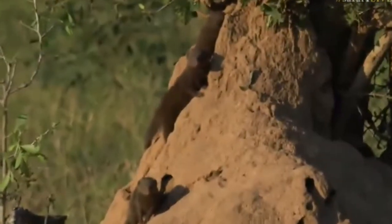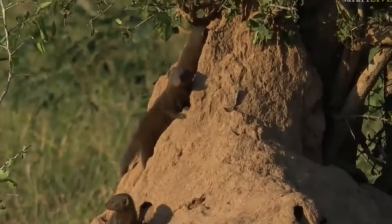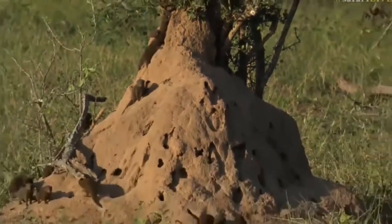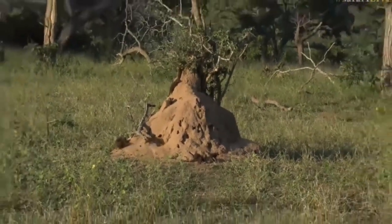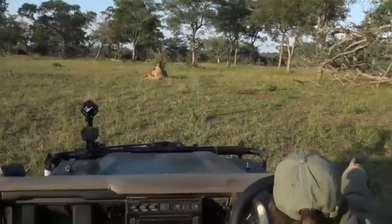And I can still hear our ground hornbill. Sorry to distract you. Can we just come out from the dwarf mongoose for a second? They'll still be there. What on earth is digging over there at the base of that?